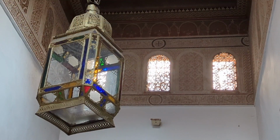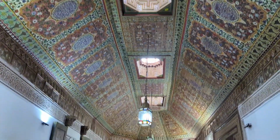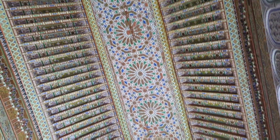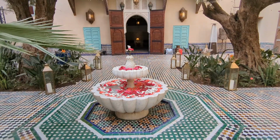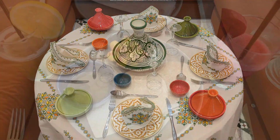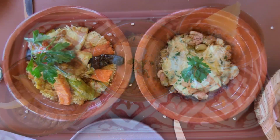I thought Bahia Palace was excellent. I really enjoyed visiting, and one of the things there is to arrive early so that you avoid the crowds a little bit and be ready to look up at the ceilings. It's got some gorgeous carved ceilings, and the courtyards are also very beautiful. In my opinion, the best meal of our trip was at the Moroccan Culinary Arts Museum. It's a great place to visit. It's a beautiful building. It's a restored riad with a museum, and on the rooftop there's a tourist restaurant.